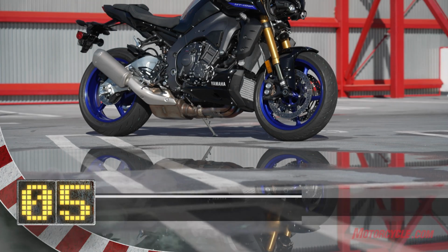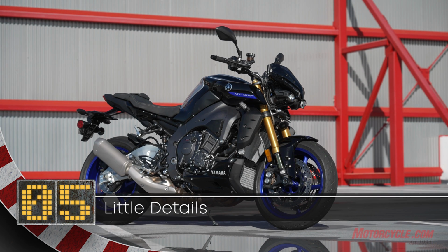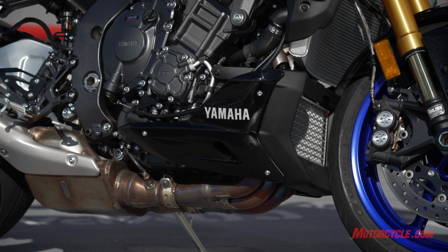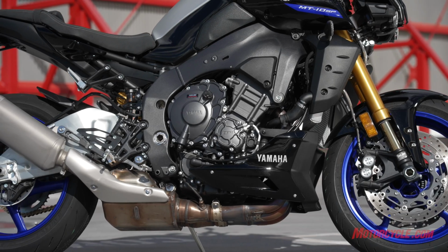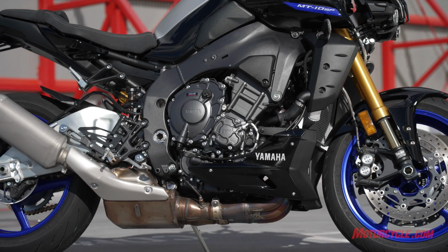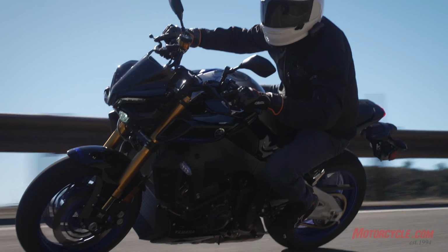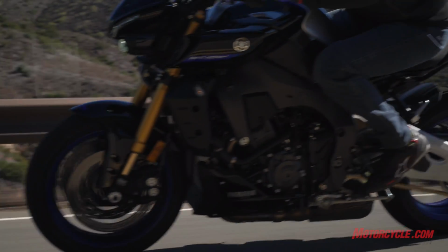And number 5, the 5th thing you need to know about the MT-10 SP. Little things, but you have a polished aluminum swing arm and a 3-piece belly pan that's contoured for the bottom of the bike. Also helps extract some of the hot air that's coming out of the radiator. Not a huge thing, but it's still a thing that's different between the SP model and the standard model.